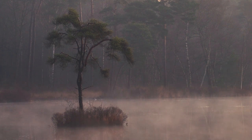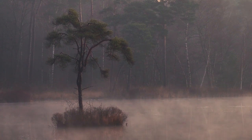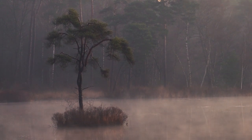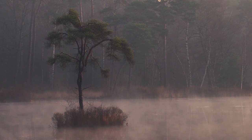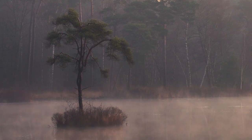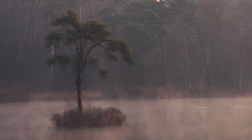But this is what I'm looking at. This is the tree on the little island, and yeah, I think it's a really nice composition, especially if the light hits. If it comes from the right, I think we will have a beautiful shot here. There are also the birds I was talking about. They are about here. They just flew away, but hopefully they will be back.